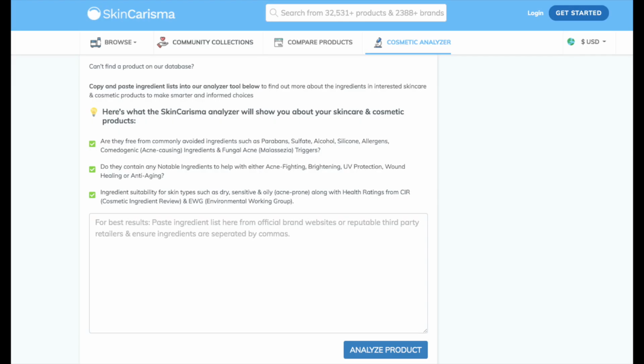So when they give me a cleanser to look out for, the next thing that I'll do is go on a couple of websites. The one that I like a lot is Skincarisma. Now Skincarisma is a lovely website where you can go and analyze cosmetics. I've mentioned it in my fungal acne videos, which I link above. With Skincarisma, you can copy paste the ingredients list of a product as long as you find the ingredients list somewhere, and even within their database you might be able to look up the products that you are interested in.